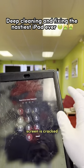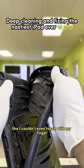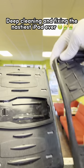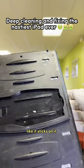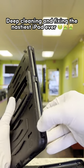Okay, the screen is cracked. We're gonna fix the screen. Let's take this case. Like, I couldn't even touch it with my finger. Look at this. Oh, see, like, it sticks on it. Let me open this. Now, this is the worst part.